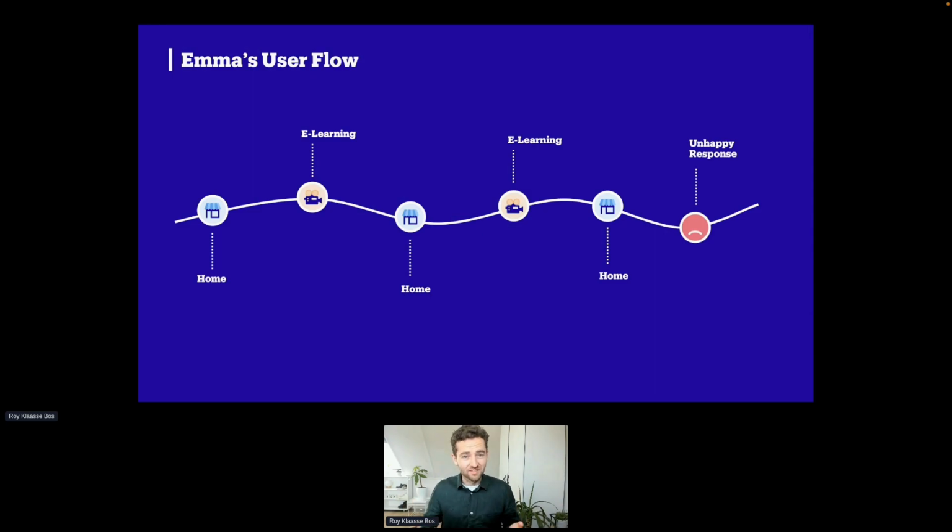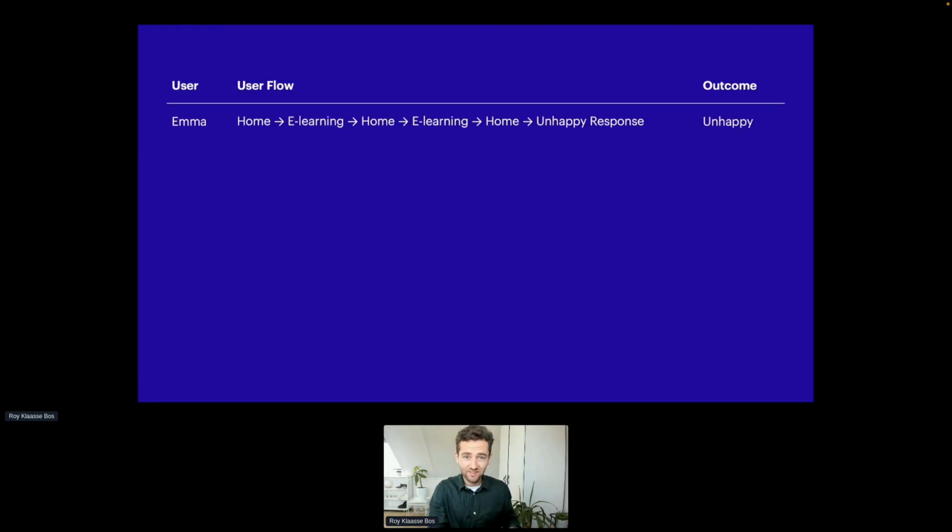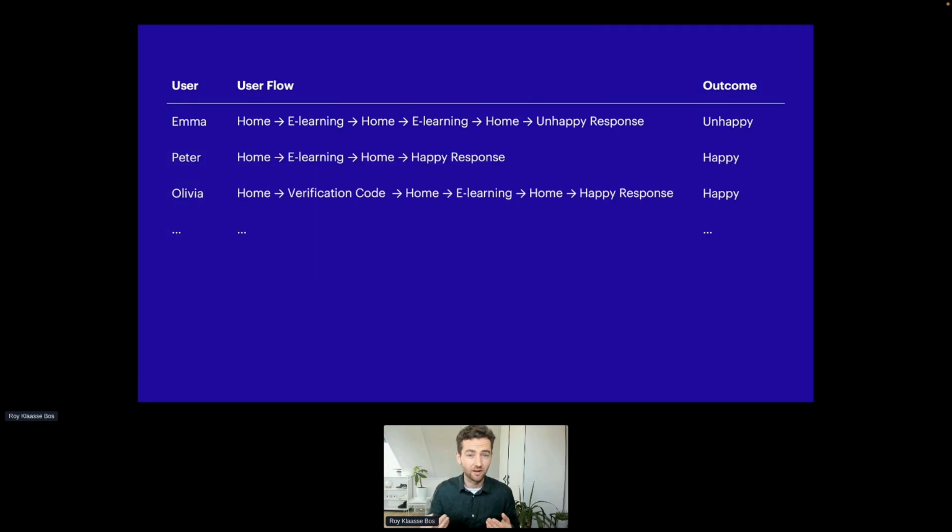In a tabular format, because this is also somewhat of a data conference, it may look like this. So we have a user who followed a user flow, and that led to an outcome. In this case, it was an unhappy response. And in a similar way, we can also construct the user flow for all other users like Peter or Olivia. And what you already see happening here is that there are lots and lots of different combinations of user flows, because very often in software, there's not really a predefined way to get somewhere. There can be multiple ways to achieve the same objective.